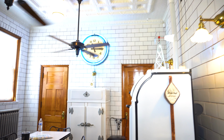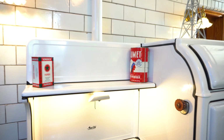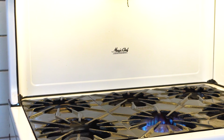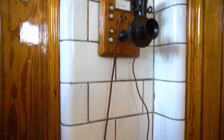As we move forward through the space, we can see an old icebox and other old appliances around us. This is the Magic Chef stove right here, and the owner of this house still uses it, and from what we hear, it cooks meals perfectly. And there's even an old intercom system.